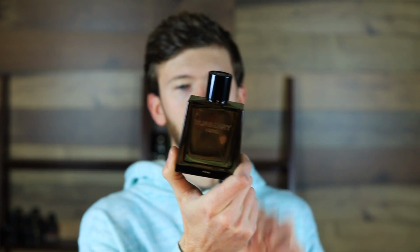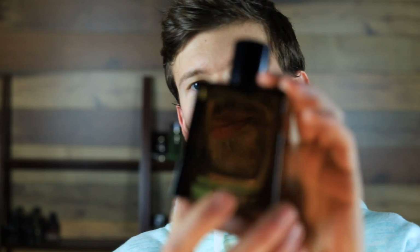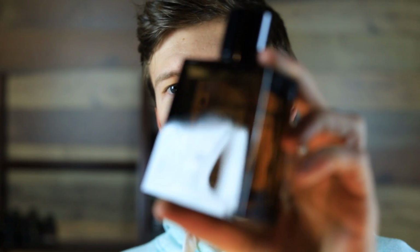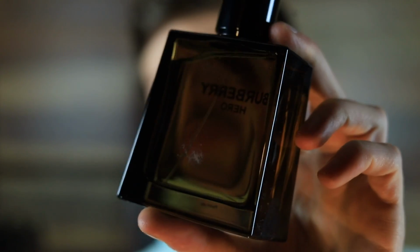But let's go ahead and get this one opened up and we'll see how it is. So here is our bottle. Nice little permanent built-in scratch right out of the back. I don't know if you can see that. I smudged it up with my fingerprints. Let me try to wipe that off because I was trying to pick at it and see if it was going to come off, but you can kind of see it there in the light. A little scratch on the back right there.